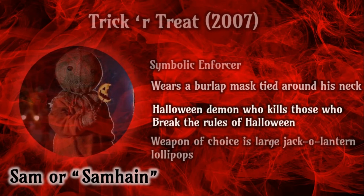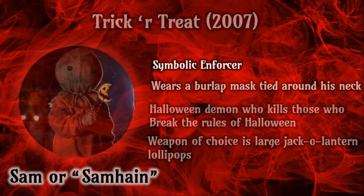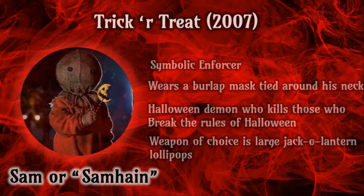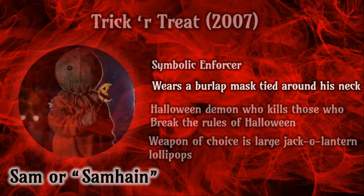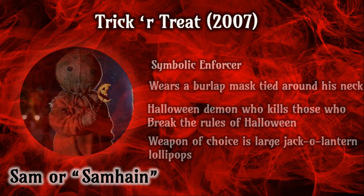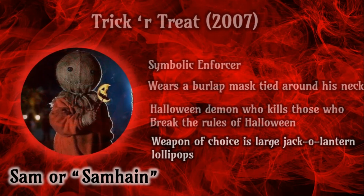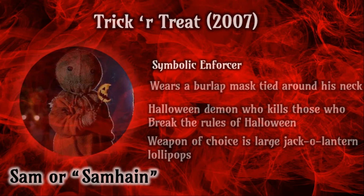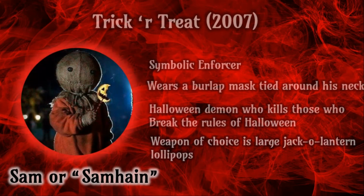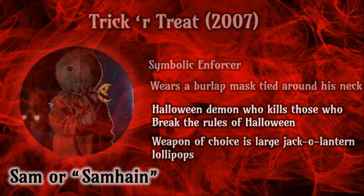But what is so great with Sam is it's hiding the face of a demon. We look at it and we get lulled into a false sense of security where you're going, oh, he's not scary at all. And then the mask comes off and we realize we're in deep trouble here. You do not at all expect what is hiding beneath that burlap mask. And it's so confronting and shocking when it does. And that kind of teaches you a very interesting lesson about the subject of Halloween in this film.